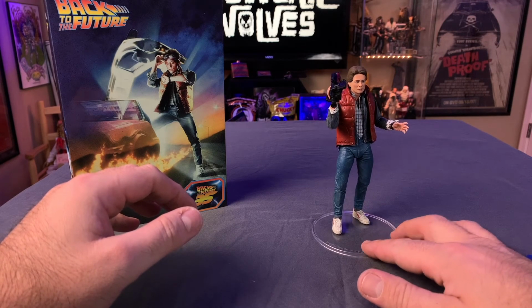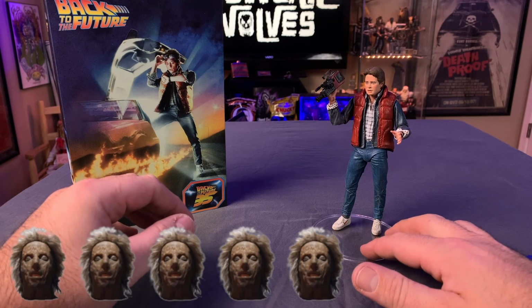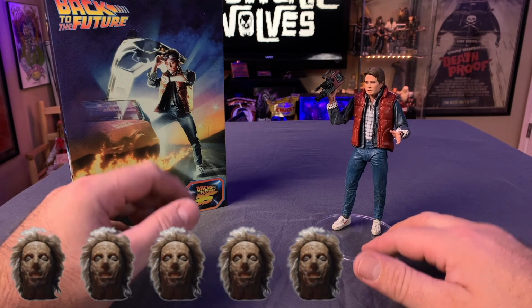So I really think this is a good figure. I would highly recommend everybody pick this up. This gets 5 Pamela Voorhees heads out of 5 Pamela Voorhees heads from me.